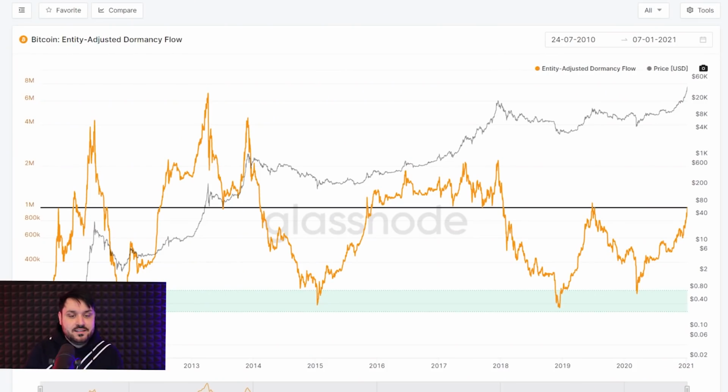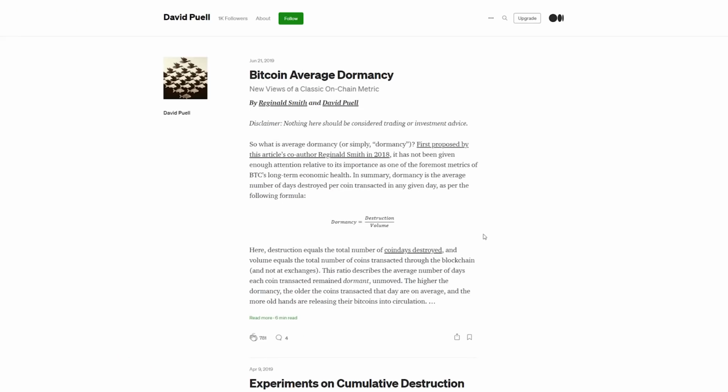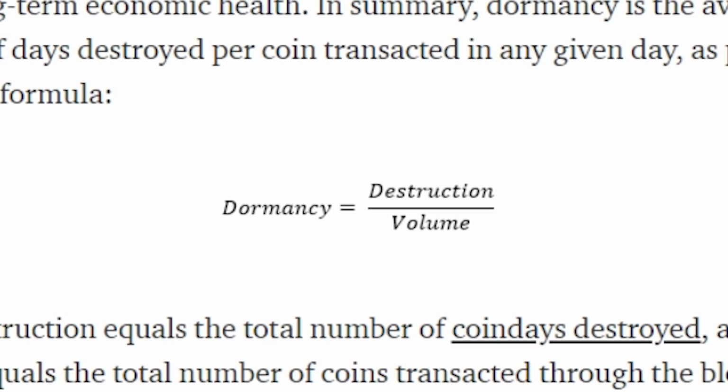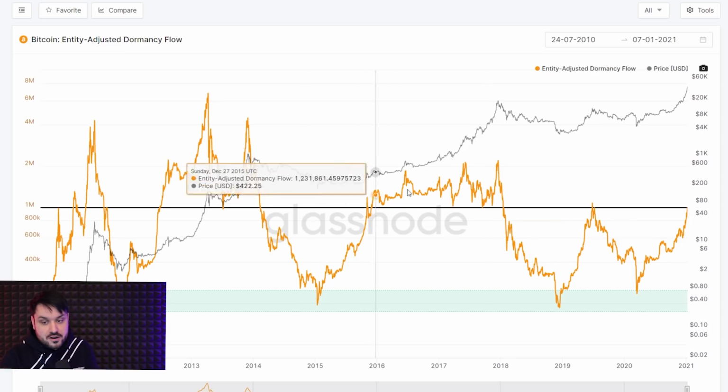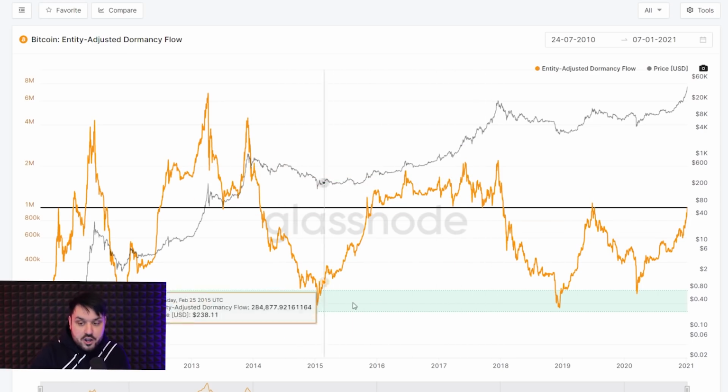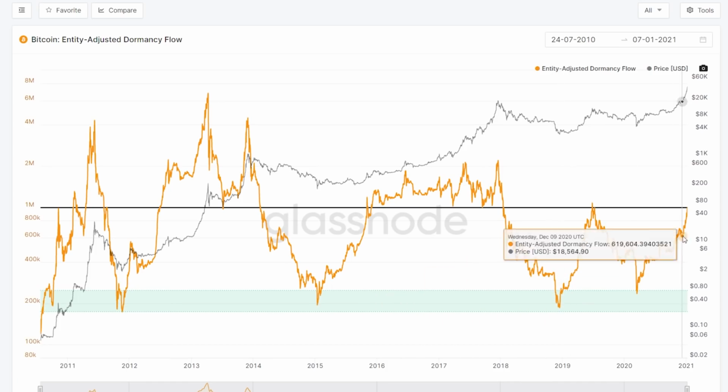We are looking at the entity-adjusted dormancy flow indicator for Bitcoin. This has a complicated formula of dormancy equals destruction divided by volume. But to be understood simply, the higher this orange line, the more dormant Bitcoin is, the less is being transferred around, which has always been flashing high during bull markets and flashing low during bear markets. We are currently at the halfway point, just now crossing over to bullish territory. Again, another indicator pointing to the fact we are halfway through this bull market.